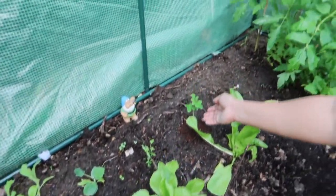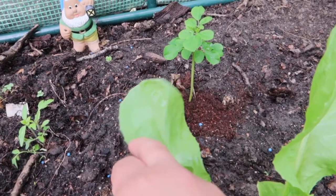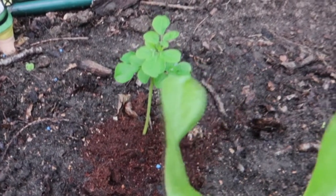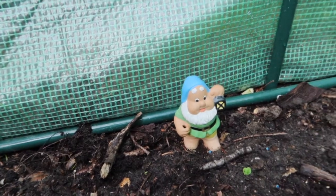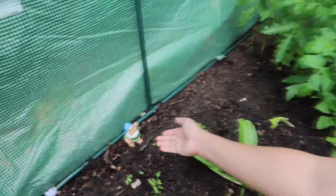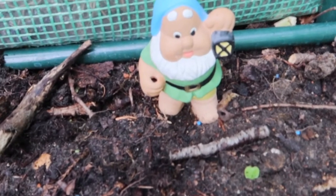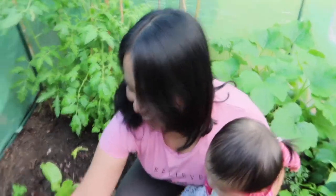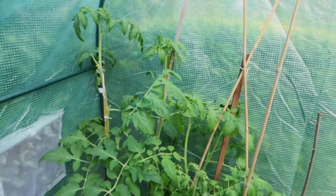And have a malunggay, yan. Tomato, cherry tomato, and this one is Nana. The name is Nana. And this one, I think this one is courgette. Yeah, that one. And next, this one. We have the biggest cherry tomato.